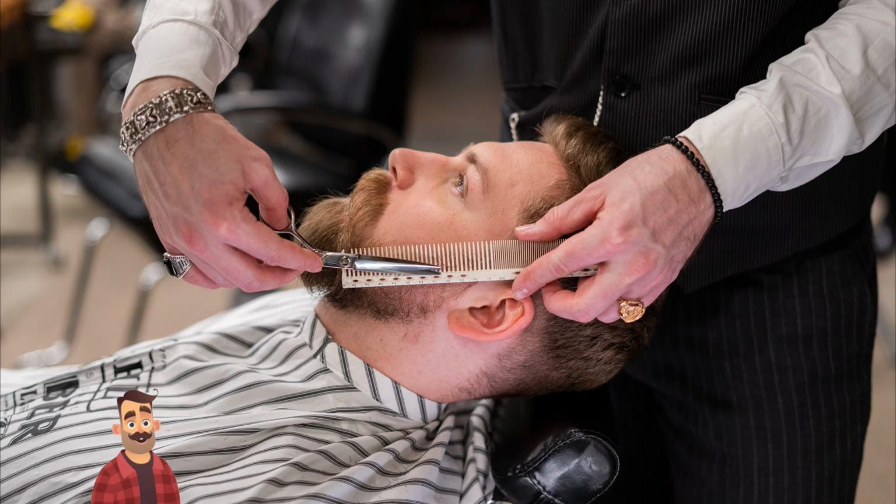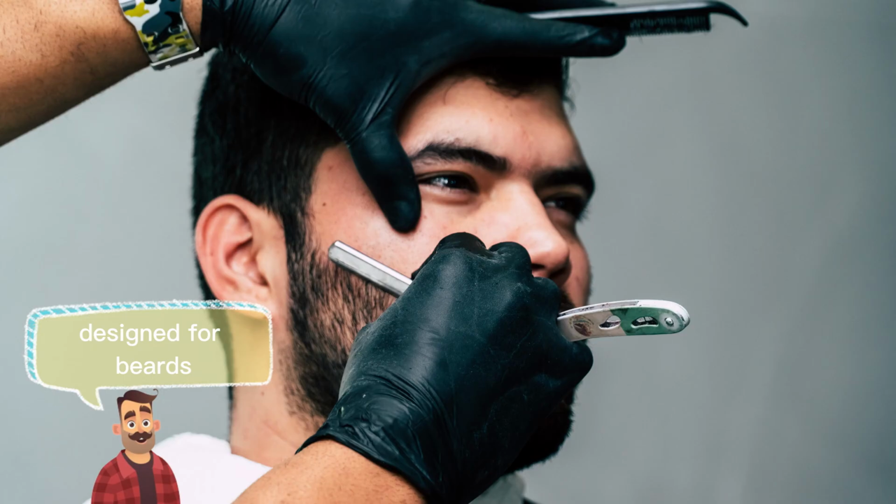Be sure to avoid products with harsh chemicals, as these can strip away the natural oils from your beard. Look for products that are specifically designed for beards.